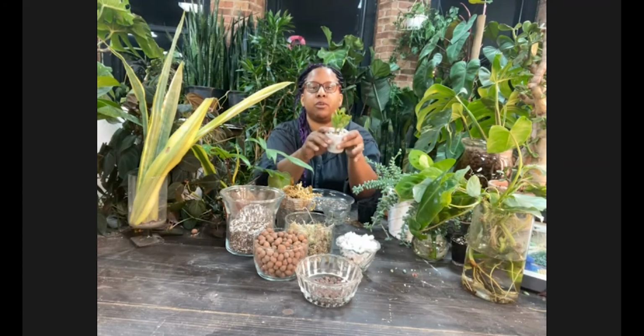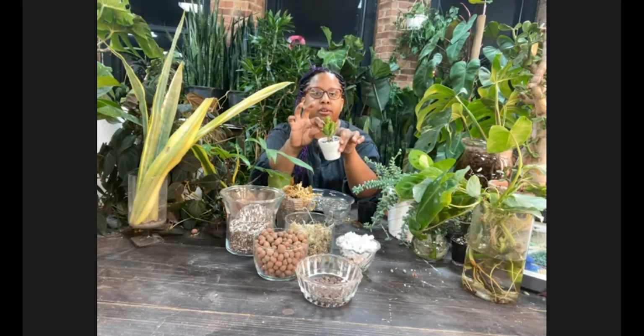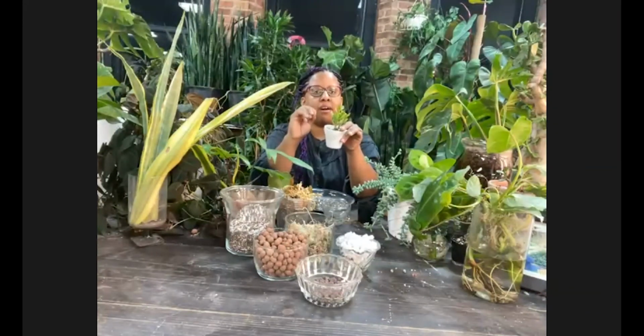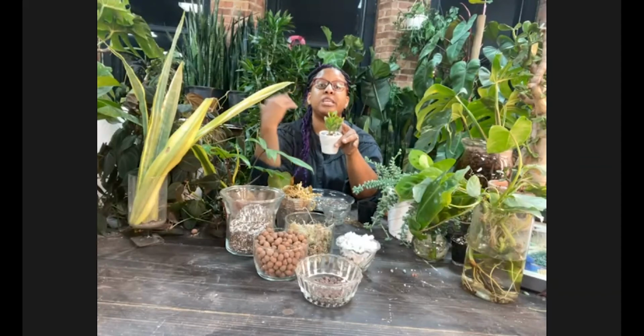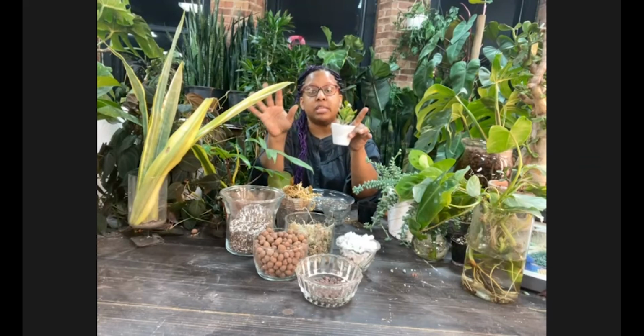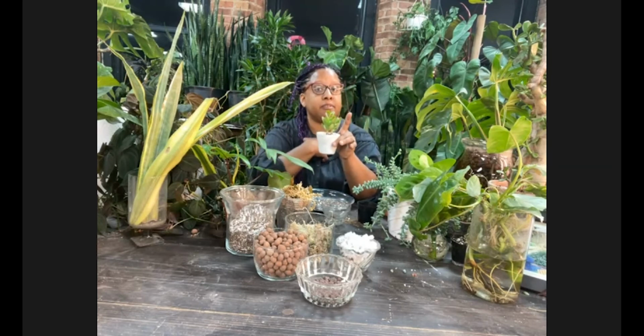Now, here's the thing. You will notice when I potted this plant, everything is dry. Succulents store water in their leaves, so I don't need to worry about watering her right off the bat. She has enough water in her leaves to make it till the next time I would routinely water her. If ever the leaves are wrinkly, really flat, or limp, then that's the time that she has no water in her leaves and I need to give her water.